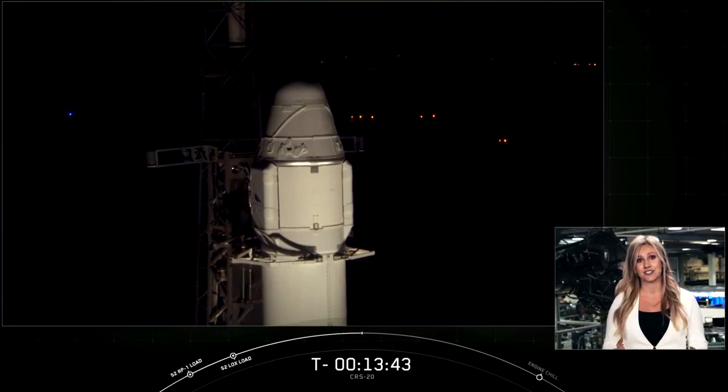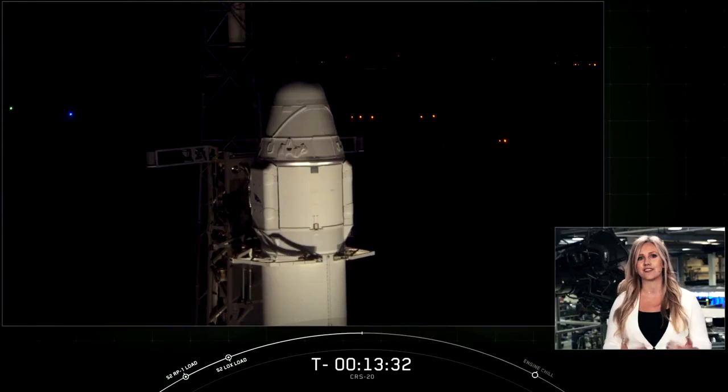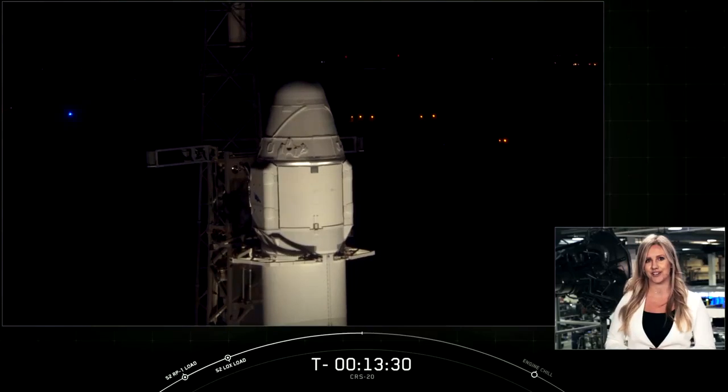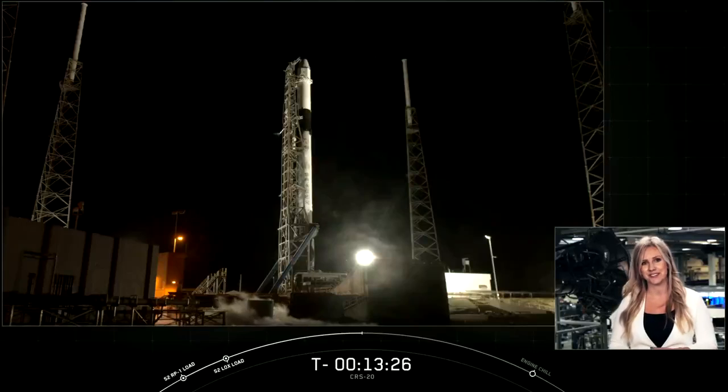To this day, Dragon is the only spacecraft currently flying that's capable of transporting significant amounts of cargo to and from Earth. Beginning with CRS-21, we are excited to be flying an upgraded version of Dragon spacecraft that will not only be capable of flying cargo, but also people.